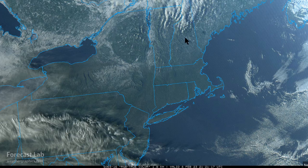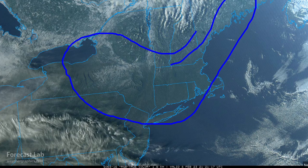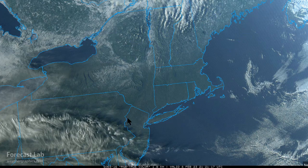The rest of the northeastern U.S. looking pretty nice this afternoon, but trouble coming in from the southwest. That's going to bring a major change going into tomorrow.